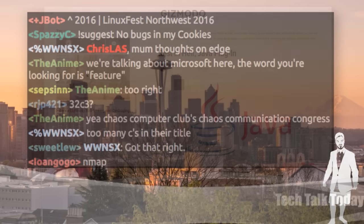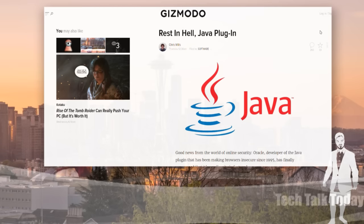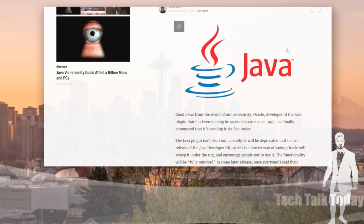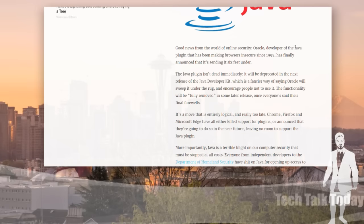Speaking of buggy browsers, oh, hold on real quick. Let me close this notice about their privacy policy. There we go, and everything now shifts up on the page. Rest in hell, Java plugin. Good news from the world of online security. Oracle, developer of the Java plugin that has been making browsers insecure since 1995, has finally announced it's sending it 6 feet under. The Java plugin is dead immediately. It'll be deprecated in the next release of the Java Developer Kit, which is a fancier way of saying Oracle will sweep it under the rug and encourage people not to use it. The functionality will be fully removed in some later releases once everyone has said their final farewells.